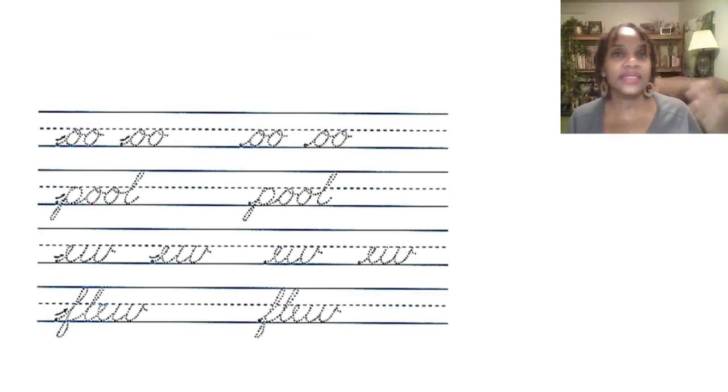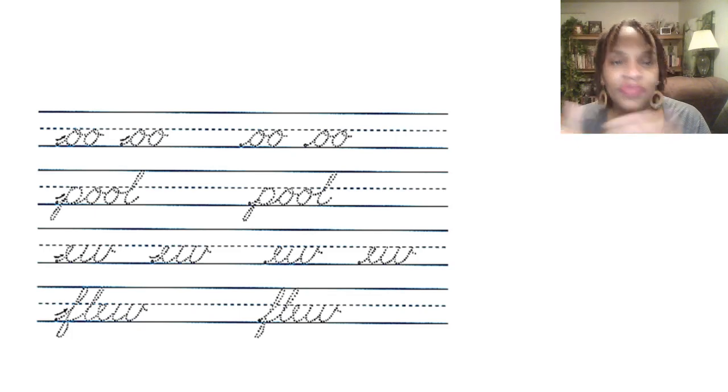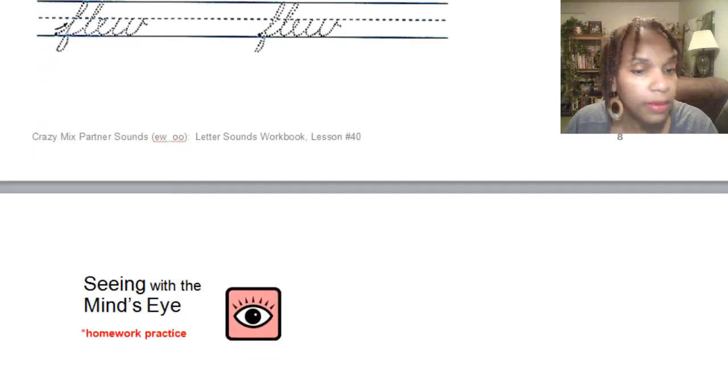Now, in all the past classes, I've said levels 1, 2, and 3. But if you're at this class, if you're at class number 40, especially my level 1 students, you're a level 2 now, if not 3. So going forward, I'm not going to mention the 3 levels, because everybody should do the printing and the cursive writing at this point. All righty then.